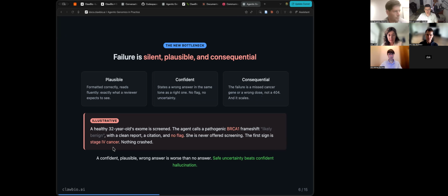The box at the bottom is labeled illustrative deliberately. It is a constructed scenario, not a clean case that I observed. But imagine a BRCA1 frameshift which is quietly downgraded to likely benign. And you get a clean report, a real-looking citation, no flag raised, no screening offered, nothing crashes. Now imagine that pipeline run across 10,000 genomes overnight. The next slide is not illustrative. It's actually what happened.